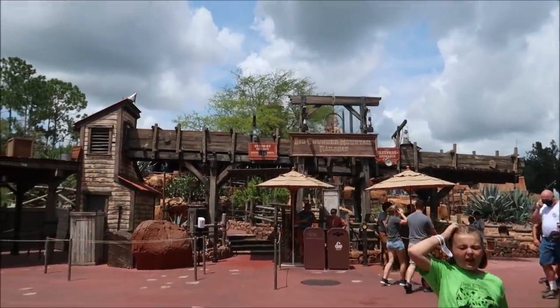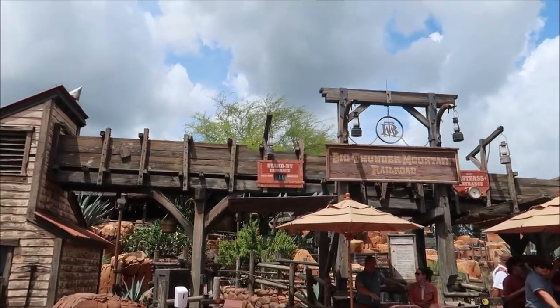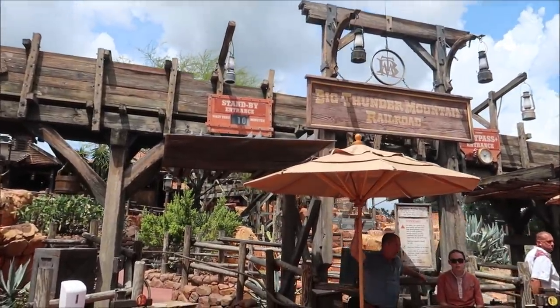Whenever I walk past Splash Mountain, I always like to just stop and watch one of the flumes actually go down. Does anybody else do that? Like, I feel like I need to at least watch it go down once. Look at that. Isn't that just so amazing? 10 minutes. Not too shabby at all.